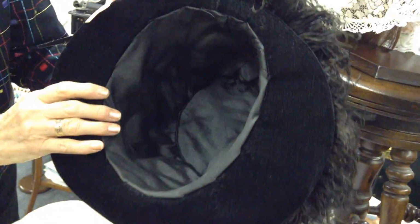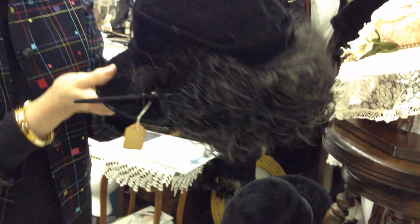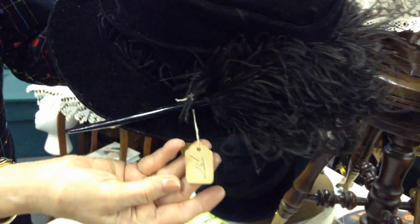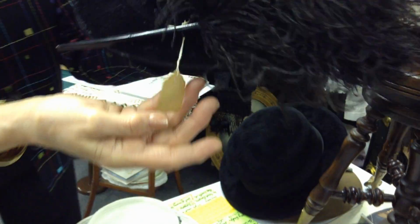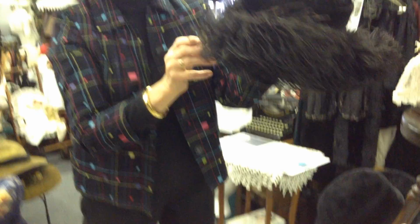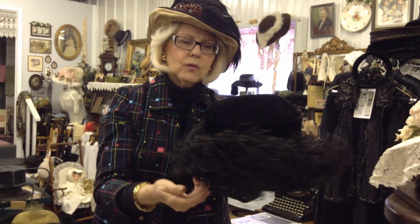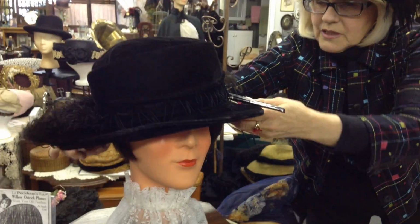Very nice satiny lining that just is like brand new, because it is brand new. I bought this hat because of this little square inch of paper that says $1.75. So it had never been used, never been worn. It's an example of what they call new old, something that is antique but never worn. So no wonder it's in beautiful condition. That is just a treat.